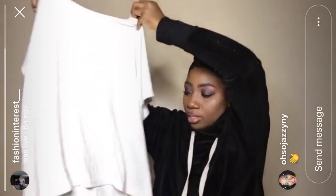So yeah, it's just this top. This really isn't my style. I don't know how you style it. Oh, it has a high low thing here. It's cute though. I think this would be cute for working out, more so for me personally. So yeah, that's Athleta. This is a size large. And what is this made out of? Probably cotton as well. This is modal.